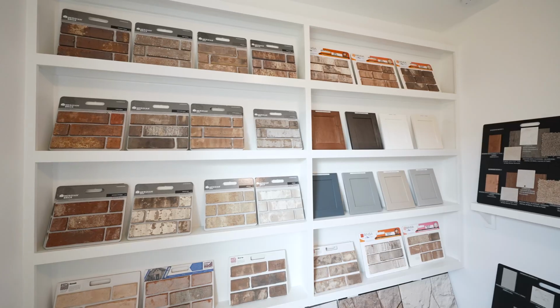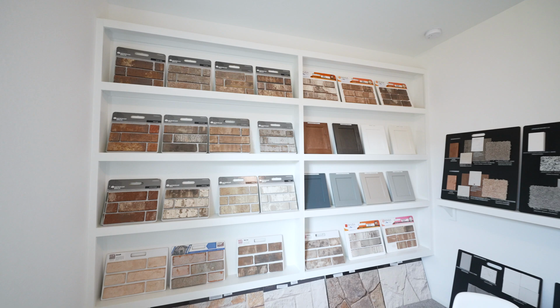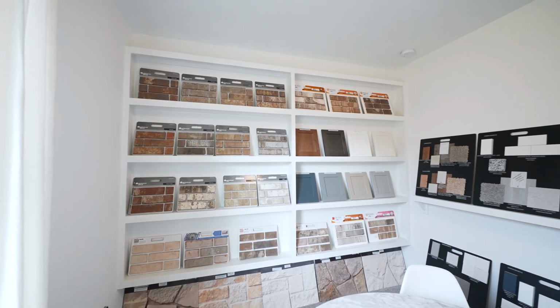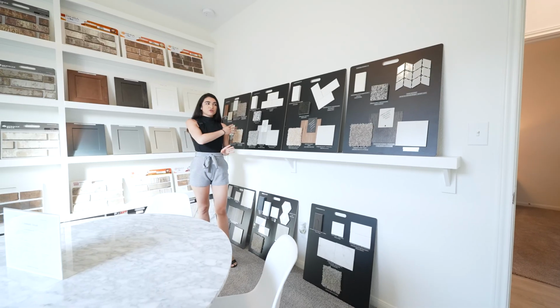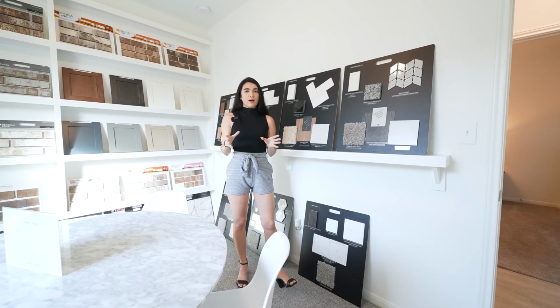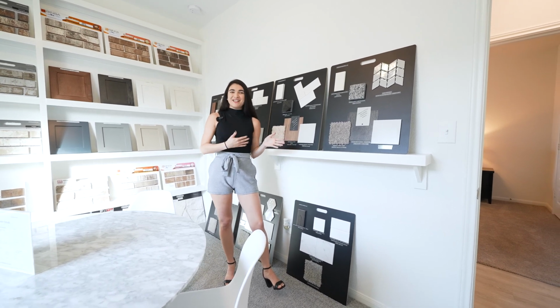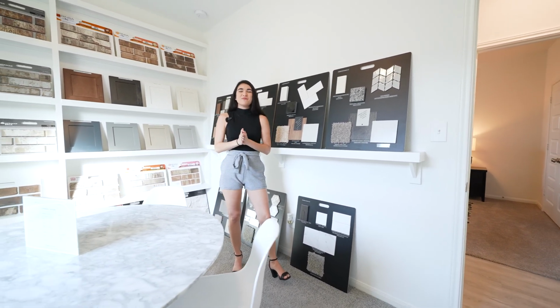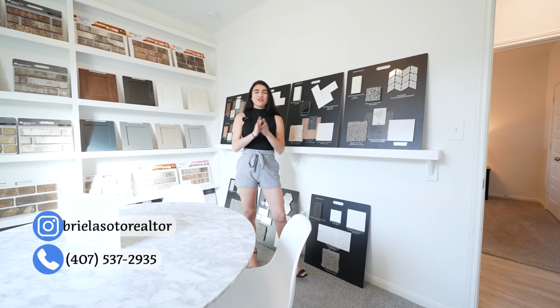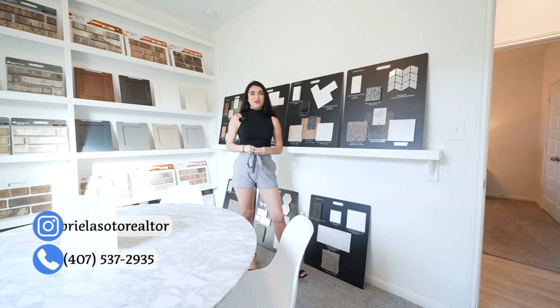Now, in terms of the color schemes, they do have some other options. The one I'm showing you today is the model home, but they do have some other inventory homes where you're able to actually choose the different packages that they're able to include into the property. This is something that when you actually come here, meet my friend Keith over here in the sales center, we can most definitely schedule an appointment and make sure that we are showing you the right home with the right colors that you want to see in your future home.